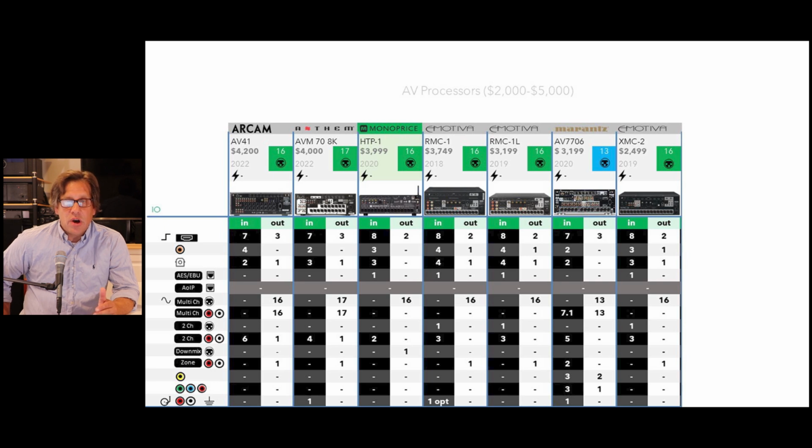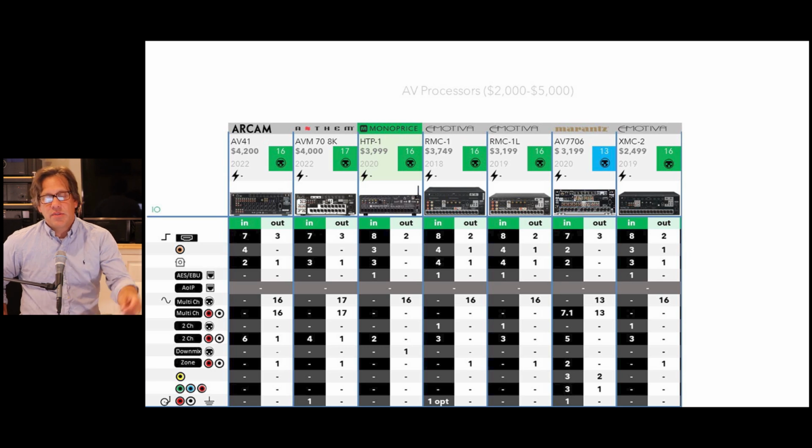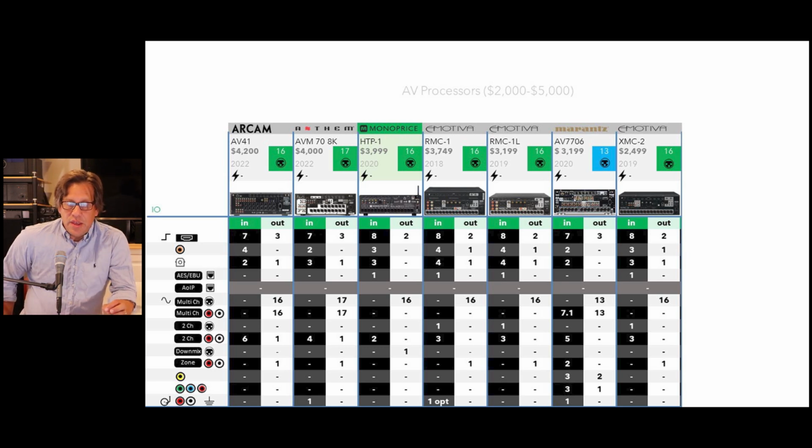Now, we already talked about its channel count, so the multi-channel output is really what we talked about, either 16 or 17, unless you're Marantz, it's 13. Some of these models give you RCA outputs as well, like Arcam and Anthem, so you have a choice of balanced or unbalanced, as well as the Marantz. But Emotiva and Monoprice say, no, it's balanced outputs only.